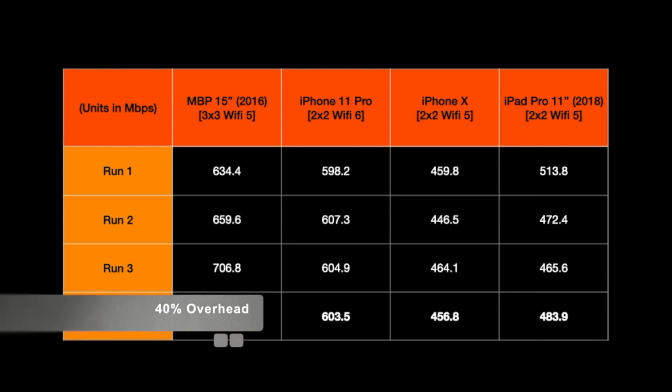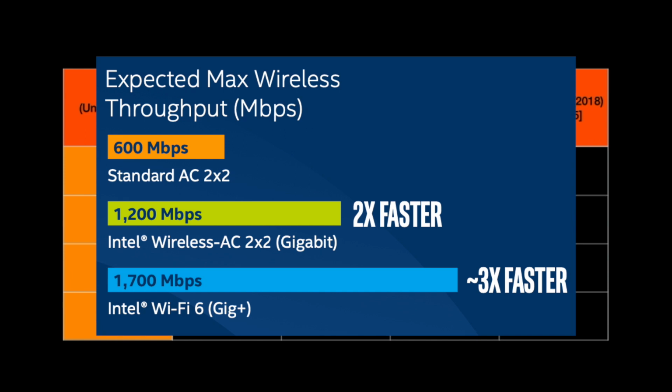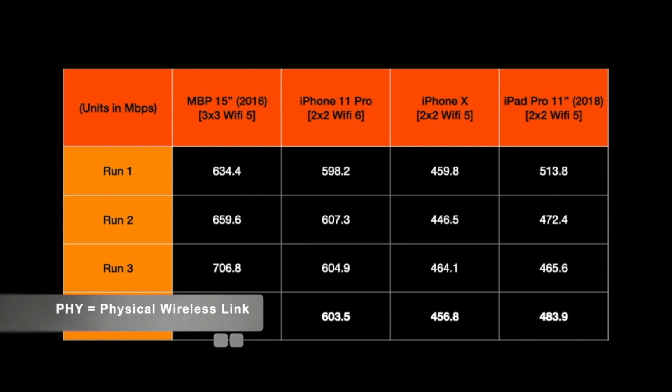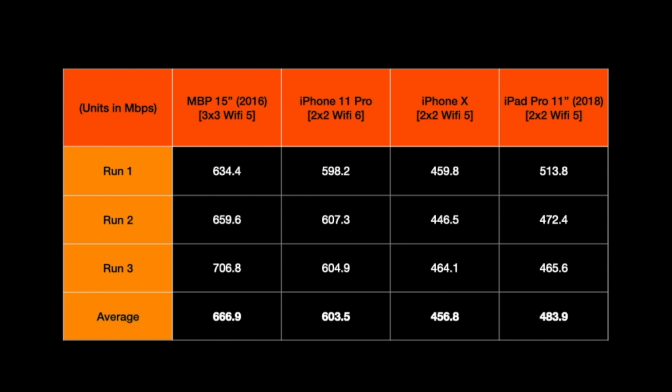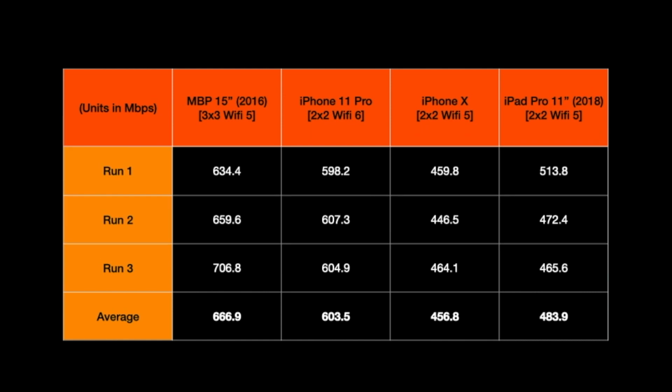It is well known that Wi-Fi connection has some overheads, and this results in approximately 30 to 50% data inefficiency or speed loss. In fact, Intel's graph accounts for 30% speed loss when they were producing this graph. However, the 30 to 50% loss is actually based on the physical wireless link called PHY formed between the router and device. Using the ASUS router control screen, I can see both the iPhone 11 Pro and MacBook Pro have approximately 1200 megabits per second connection rates. These are the max speeds expected based on the frequency of the channel and the antenna of the MIMO for the given Wi-Fi technology.